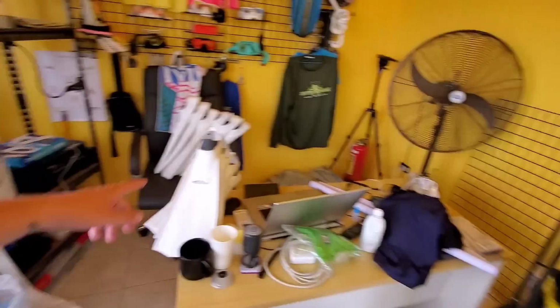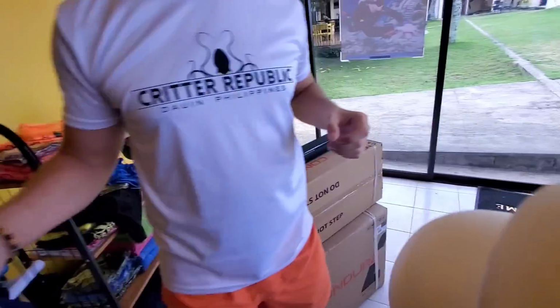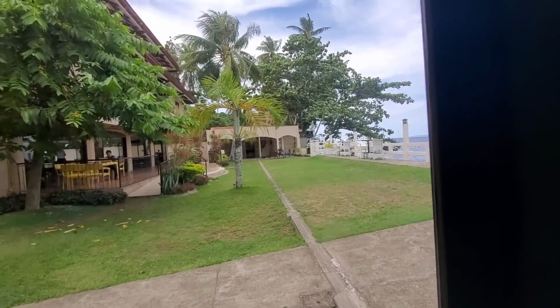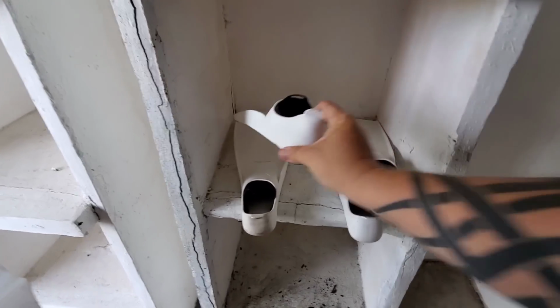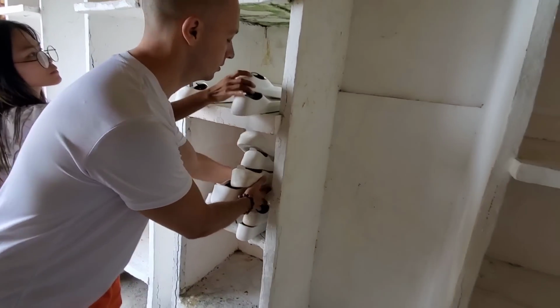Sir Alex. Hello. Hey, can you help me carry these to the gear room? There's so many. It's hard to carry all these freaking... These are snorkel fins for rent. Because everybody's asking me to rent. Ten pairs, yeah. There's like every size of snorkeling fin and then the masks and everything. Alex went to go buy crates. And then we can put them inside the crates.